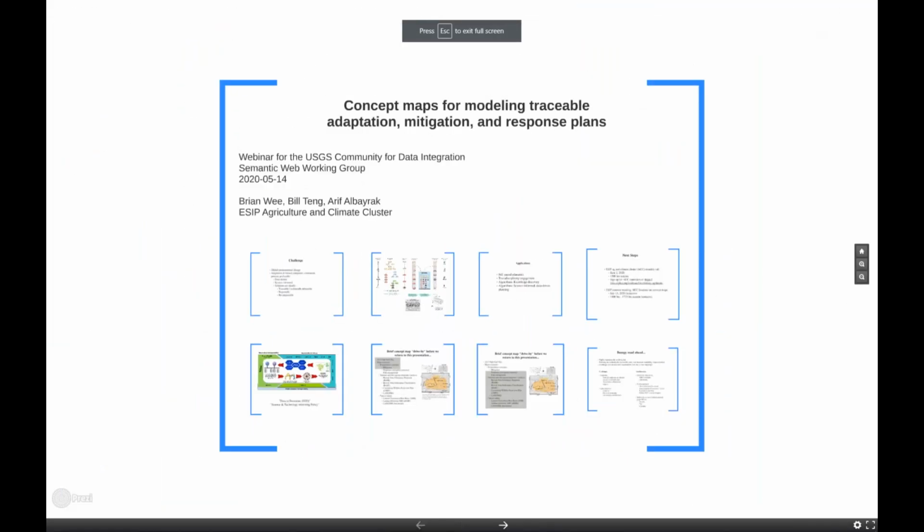Alrighty, I think we're on. Well, thank you again, Fran and USGS CDI, for inviting us over here to give this overview on really an experiment that Bill Teng, Arif, and myself are doing together with members of the ESIP Agriculture and Climate Cluster.